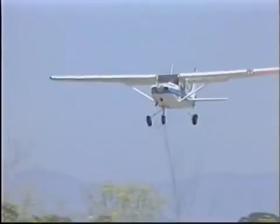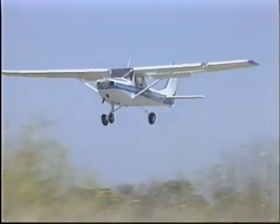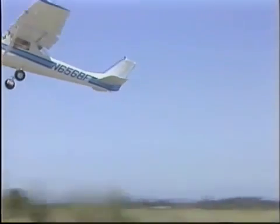The basic pickup technique for tricycle gear is essentially the same. Let's watch the modified Cessna 150 make a few.